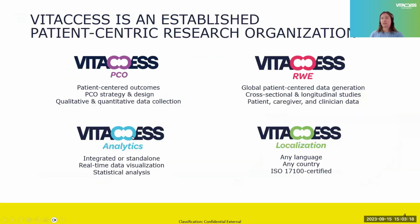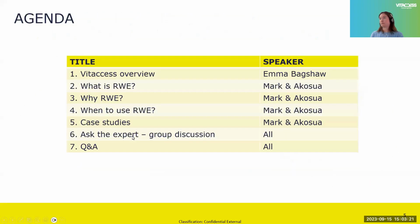Right, let's see what we've got in store today. I'll begin the session by introducing ViteAccess and how we fit into the real world of real-world evidence.